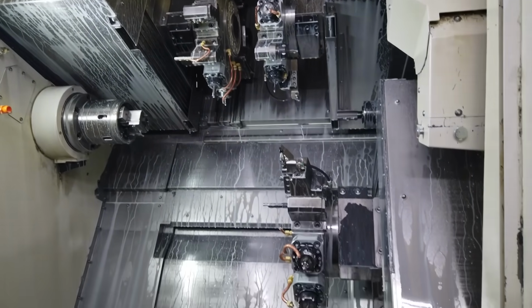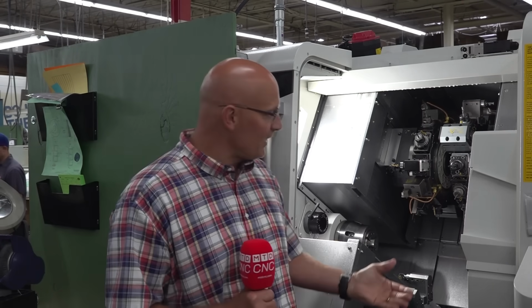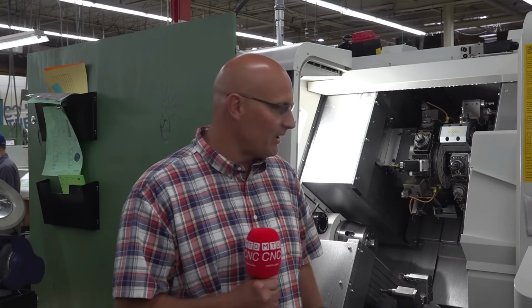So a machine with 12 position turrets can double. Now again, you have clearance issues, but bottom line is it's an incredibly efficient, complex, capable machine, more so than any machine I've ever seen.